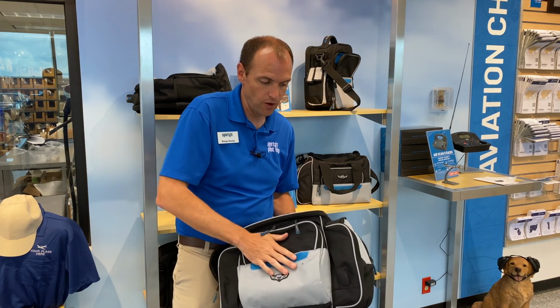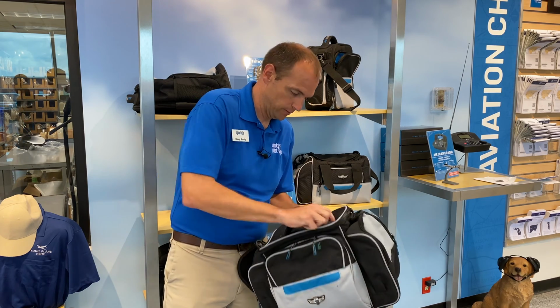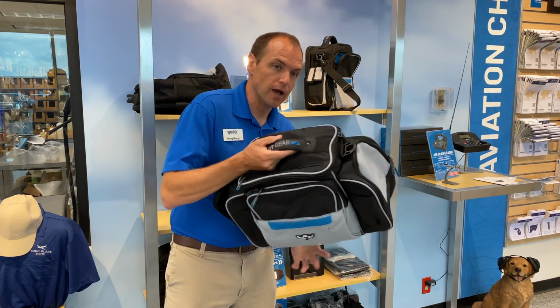The front of the bag has the organizer on it, and this is also where you can embroider your name and airplane on. This bag retails for $90.